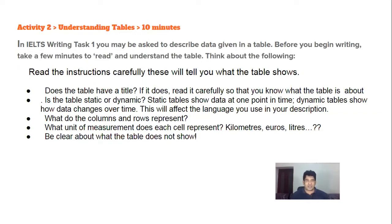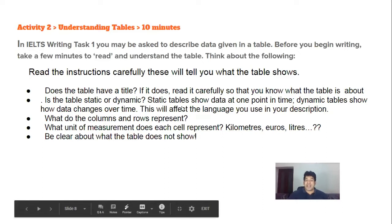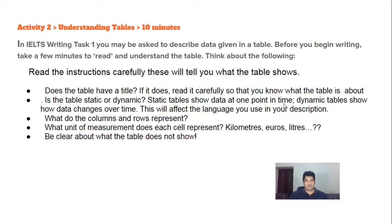Before you begin writing, take a few minutes to read and understand the table. Think about the following. Read the instructions carefully. These will tell you what the table shows. Does the table have a title? If it does, read it carefully so that you know what the table is about. Is the table static or dynamic? This is very, very important. We have to find out what is the static and what is the dynamic table. Static tables show data at one point in time. Dynamic tables show how data changes over time. This will affect the language you use in your description.